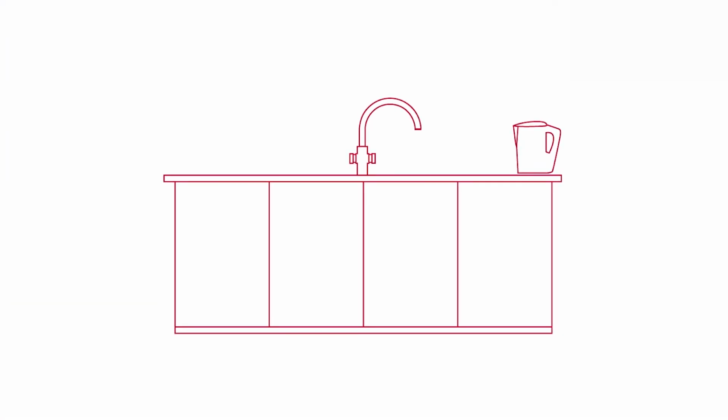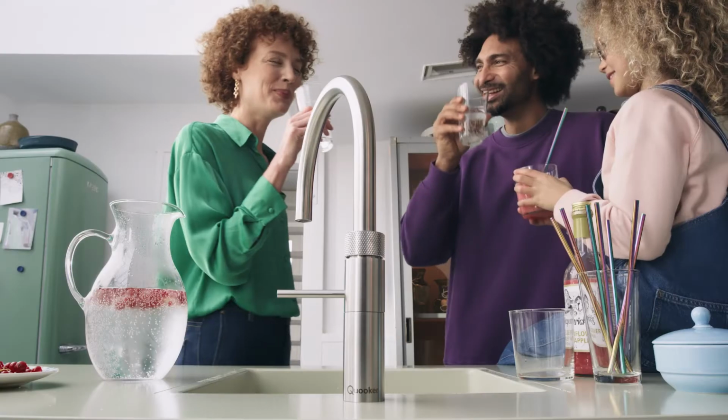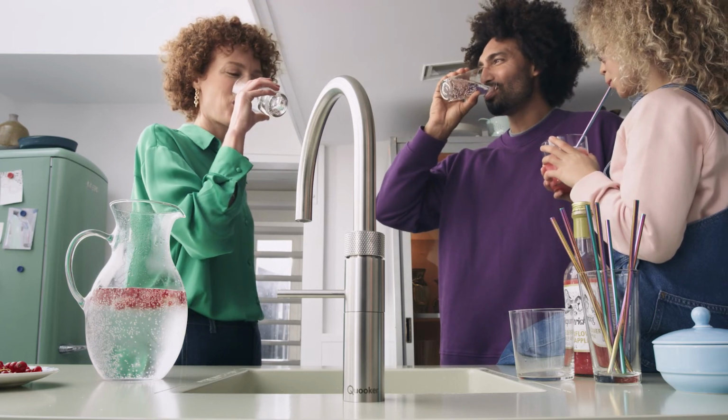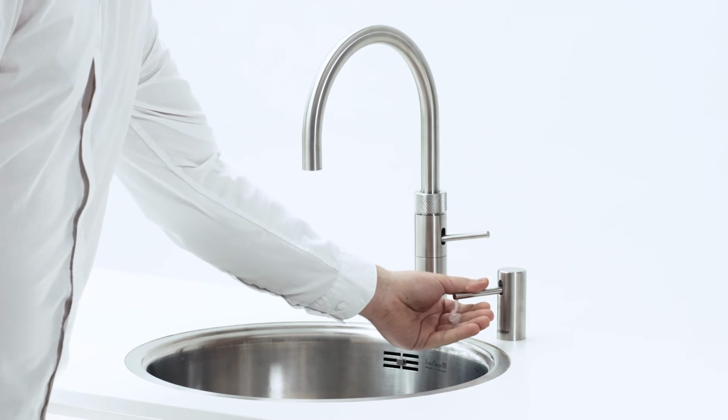Gone are the days of having a kettle on your work surface and filling your fridge with bottles of water. With a cooker, everything you need is dispensed from a single tap. To save even more space, add on the Nordic soap dispenser and hide your washing up liquid too.